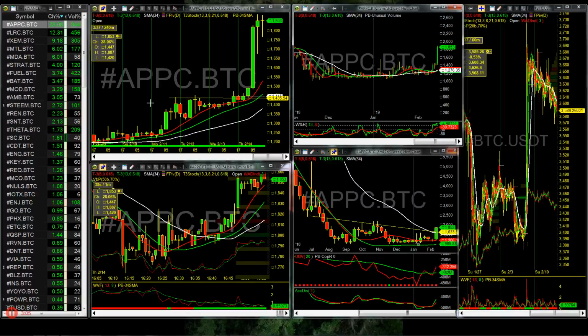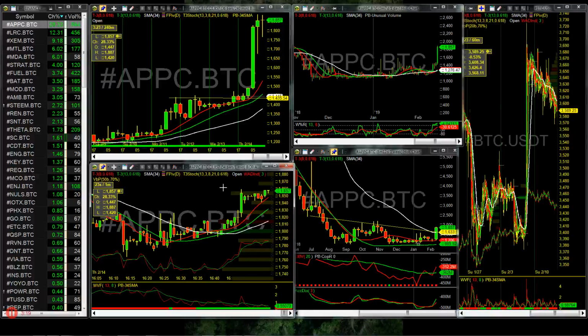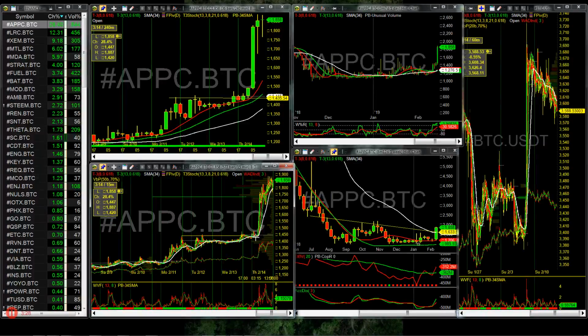Big mover was the APPC. I was mentioning this yesterday. Let's find the chart where it broke out. What do we got here? 1 minute. Let's change this to a 15-minute chart. It was this flat top breakout. Ran up to resistance, came back into resistance, and then pop.